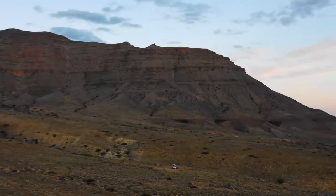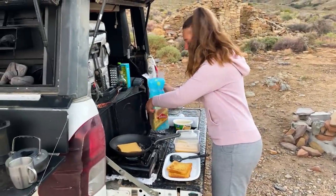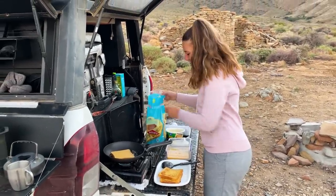Well, I've said it once and I'll say it again. Nicole is amazing. Today is my birthday and she's got up early and made me some French toast. So we're going to be eating in style today.